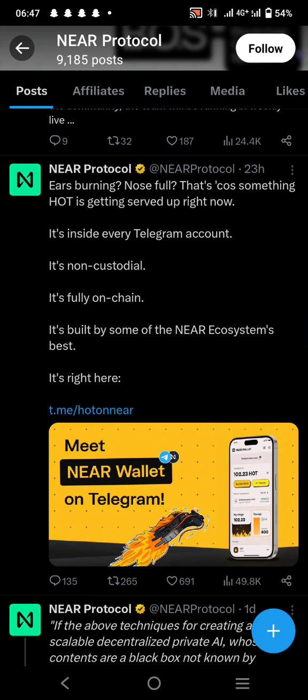Here we go. As I'm making this video, 23 hours ago, Near Protocol posted: meet Near Wallet on Telegram. It means ears burning, nose full, that is because something hot is getting served up right now. It is inside every Telegram account. It is non-custodial. It is fully on chain. It is built by one of the Near ecosystem's best. It is here. So this alone verifies that this particular mining is 100% legit.